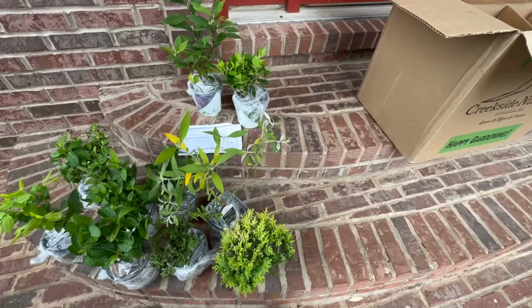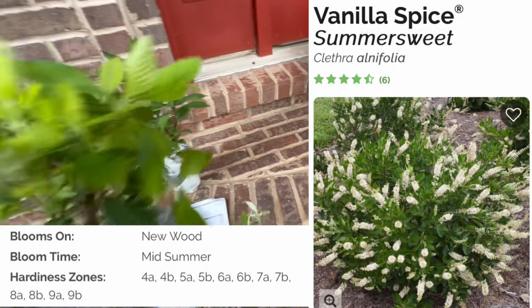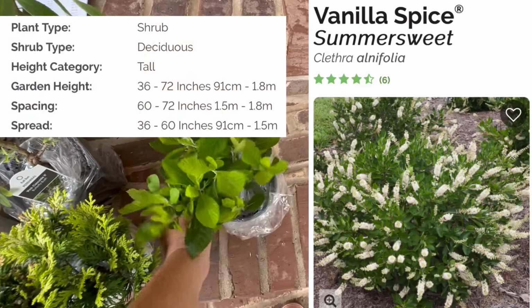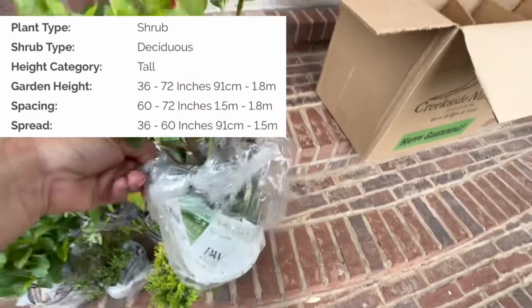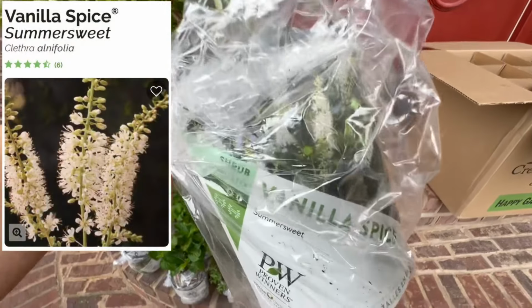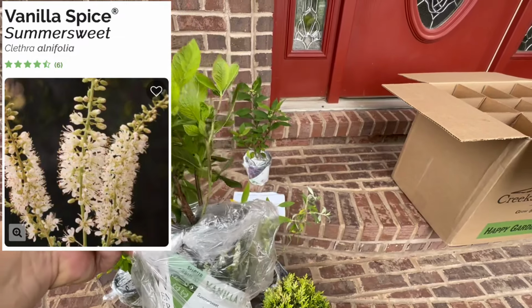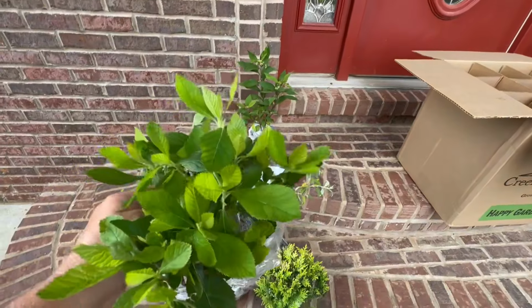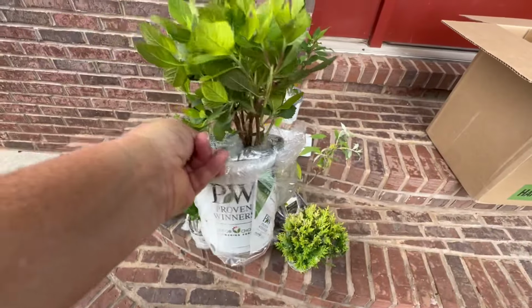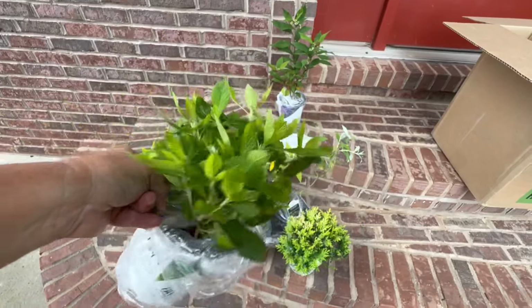So I'm glad that they took care of them. Look at all the new growth on this one. This one is what they call a summer sweet bush. It's a shrub, and it's called Vanilla Spice. Vanilla Spice Summer Sweet Shrub. That one looks super healthy. Lots of new growth, no wilting, looks like no damage to any of the stalks.